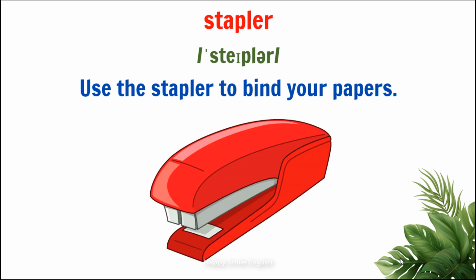Stapler. Use the stapler to bind your papers.